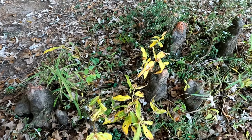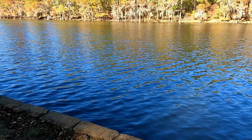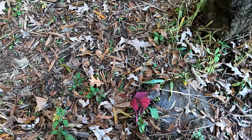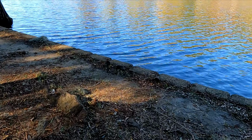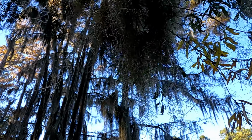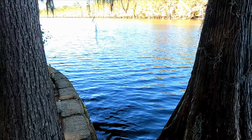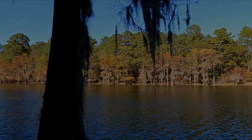Cypress knees everywhere. I don't know what this is, but this color is beautiful. That's crazy. Moss. See some fall color over there. It's nice. Just got back from a nice little hike.